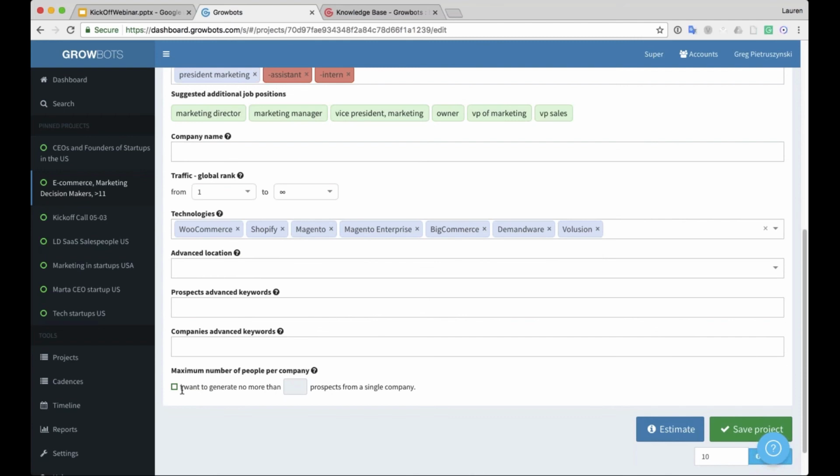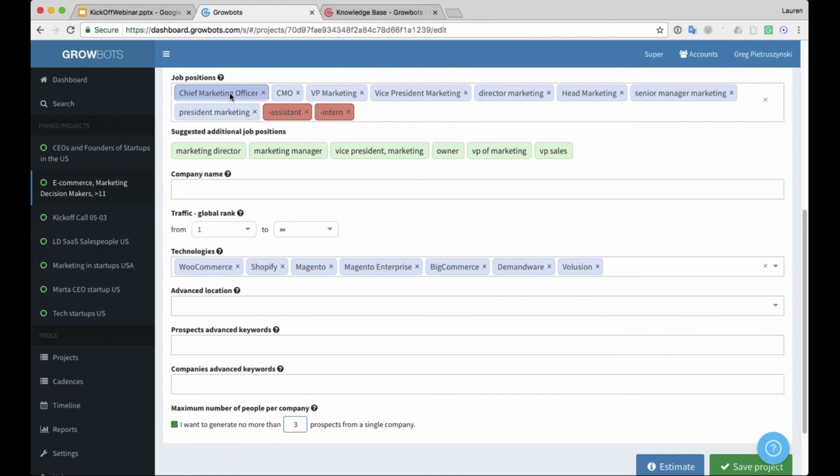And then the last field for your targeting here is saying how many prospects you want to generate from a single company. We don't recommend limiting to less than 3, but you can most certainly select only 1, or anything above that. Just keep in mind that this is going to really limit your search, and there's also not a hierarchy to it. So for example, if I were to implement that I don't want to generate more than 2 prospects from a single company, the Growbots system is not going to discern whether it returns the vice president of marketing or the CMO and the VP of marketing. So there's not necessarily a hierarchy to it.